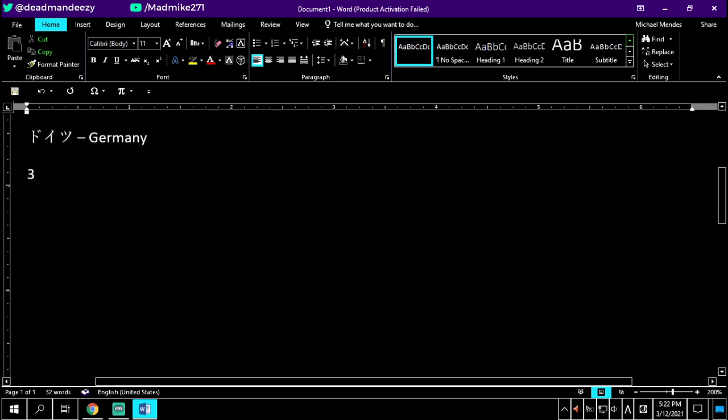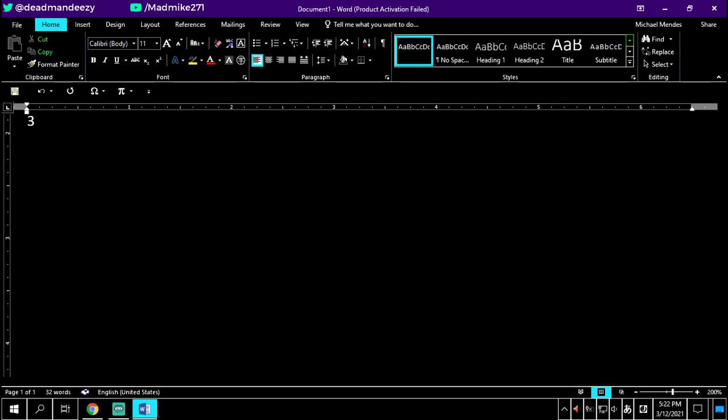Deutsche is Germany. Number 3 is Shiseki. Shiseki. This is our first new kanji for the day.